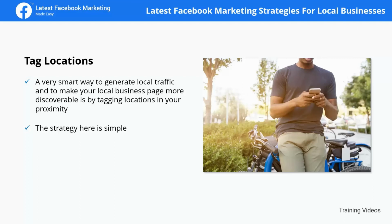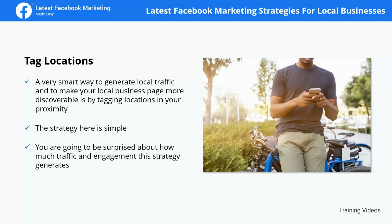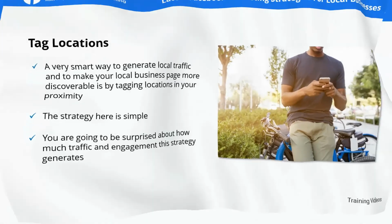and within your state, such as parks, monuments, zoos, nature reserves, venues, restaurants, and historical locations. Share information during holidays related to those places or interesting facts and tag them. You're going to be surprised about how much traffic and engagement this strategy generates and about how it can help you to attract customers from afar, such as people visiting your town.